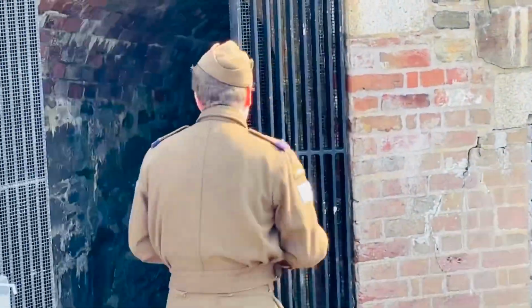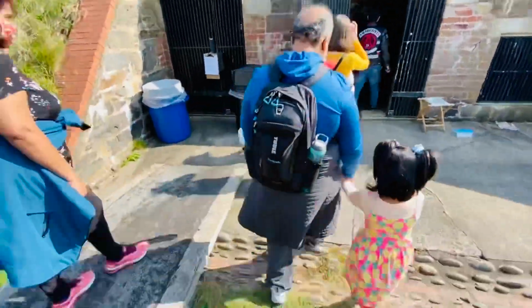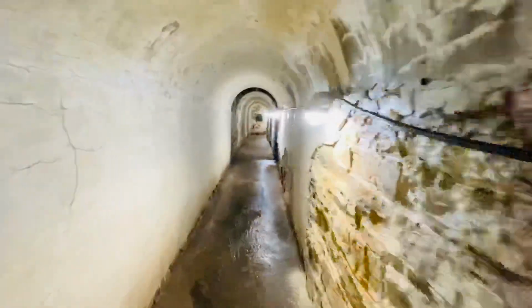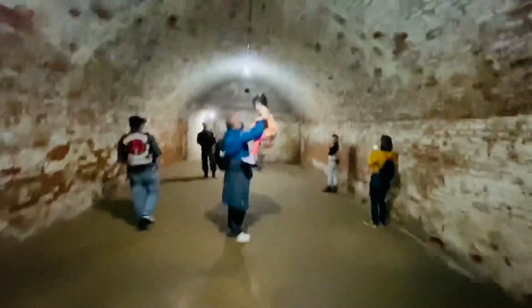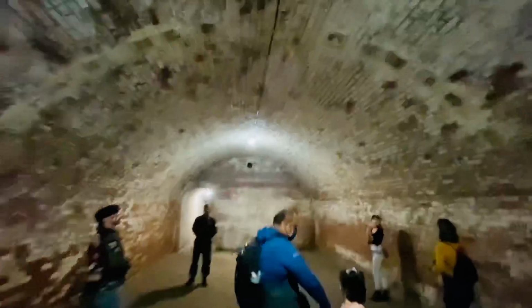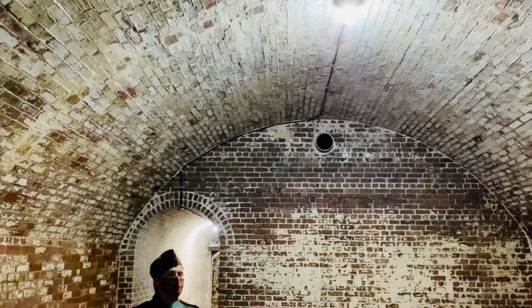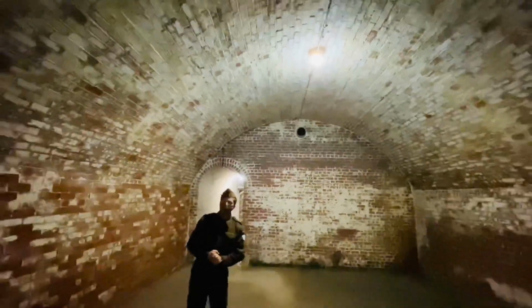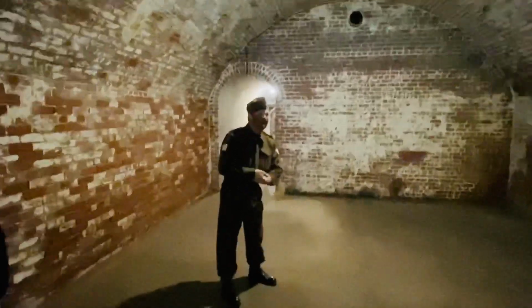Now we're going to go inside their house. Inside of this island, Fort Charlotte is made up of honeycomb-structured tunnels made of cold bricks, and they were said to be bomb proof at that time. This room here was the main powder magazine for the upper battery and upper fort. So this is where all the gunpowder was stored.